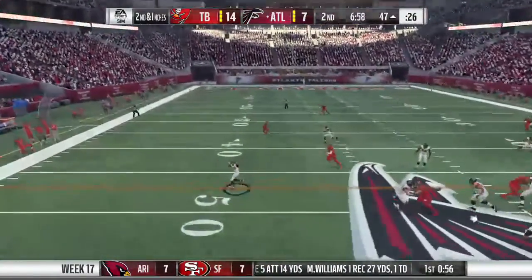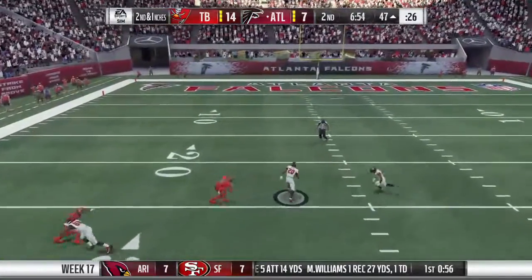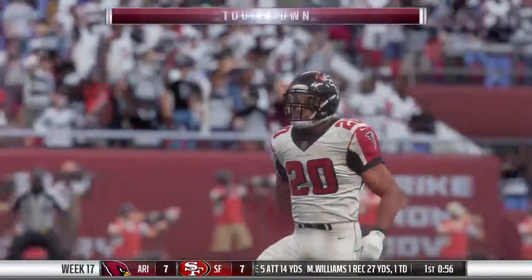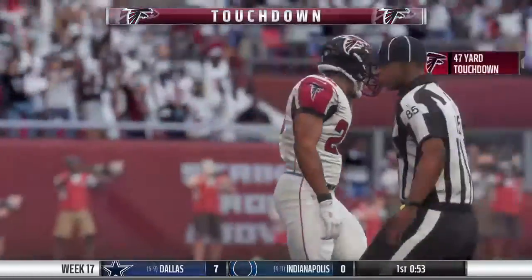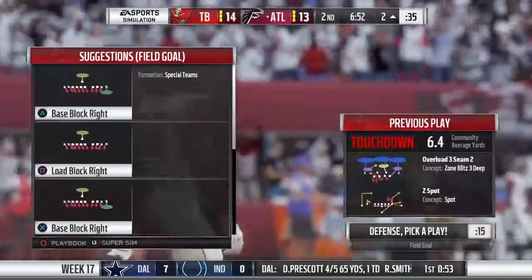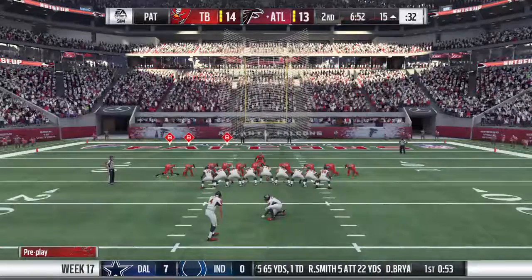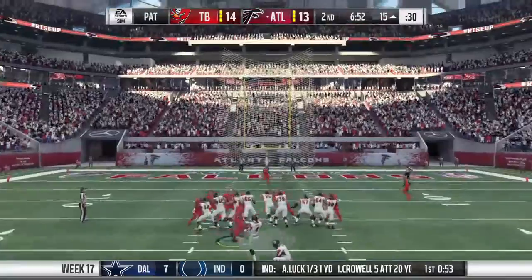On second down, here's Wentz. Finding his safety valve here. That's complete. And a great move again. And nothing but green grass here, middle of the field. Touchdown, Falcons. A big play there with a lucky number 13 touchdowns now on the year. And the Falcons are an extra point away from tying the football game.